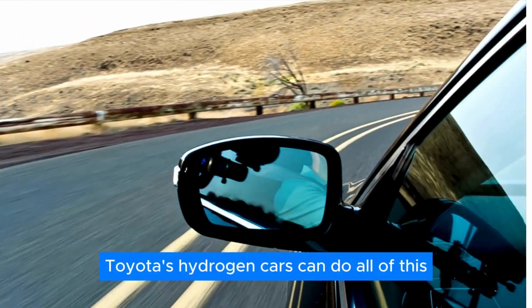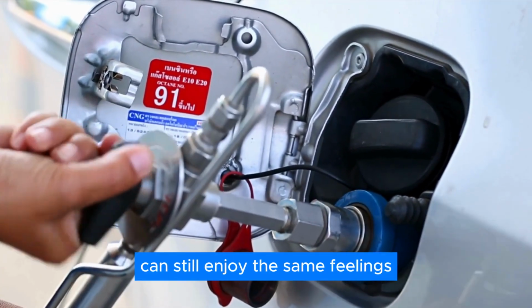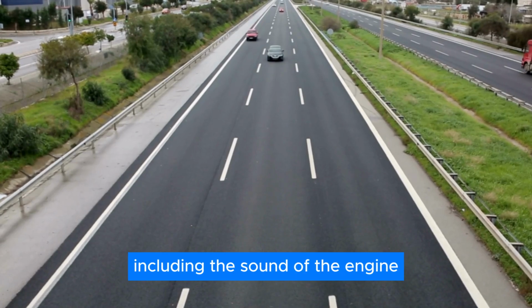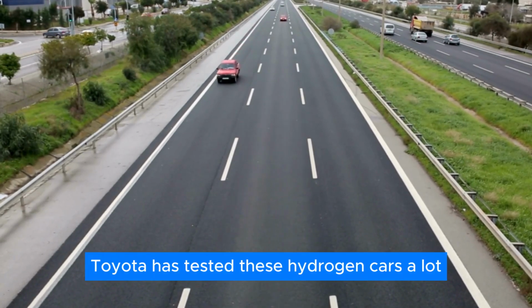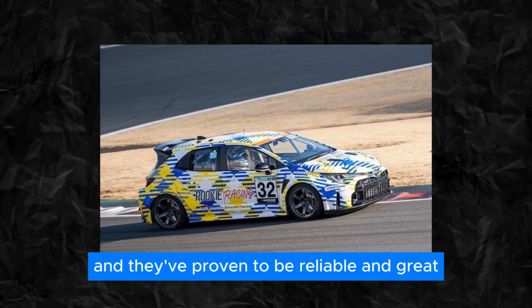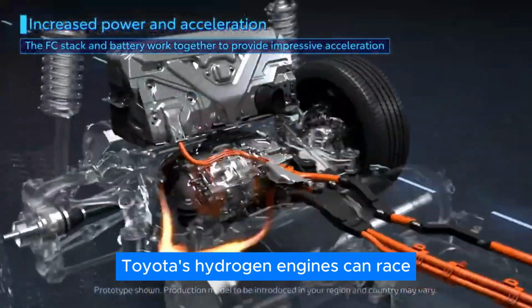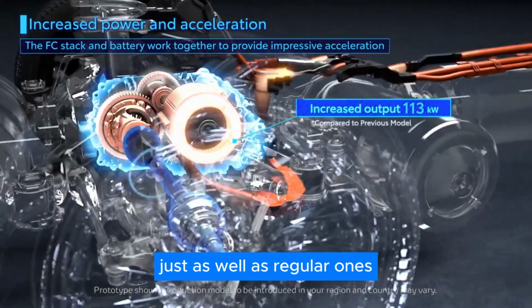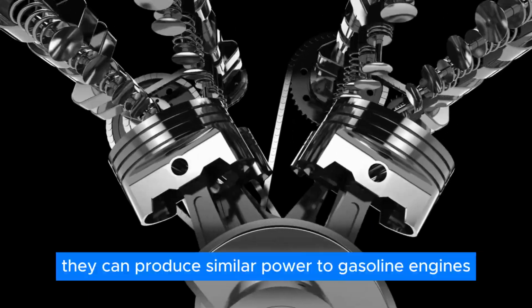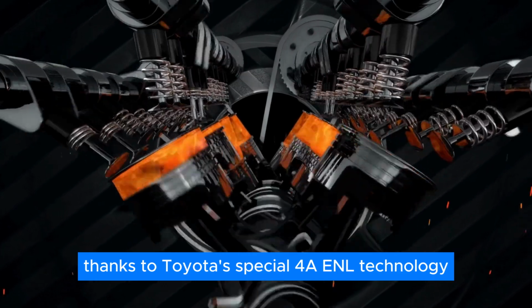Toyota's hydrogen cars can do all of this while also using cleaner fuel. Drivers of these cars can still enjoy the same feelings they get from driving regular cars, including the sound of the engine. Toyota has tested these hydrogen cars a lot, even in races, and they've proven to be reliable and great for high-performance driving. Toyota's hydrogen engines can race just as well as regular ones, matching their speed, agility, and endurance. They can produce similar power to gasoline engines, thanks to Toyota's special 4A enol technology.